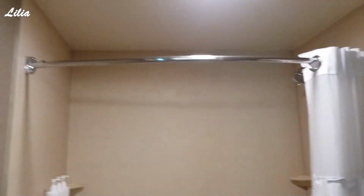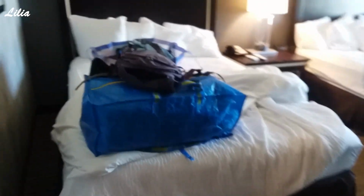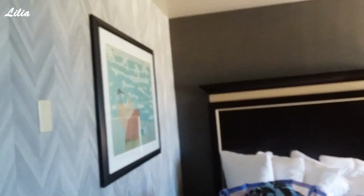We have the shower, very nice looking shower, the bathtub, the commode, and then coming out to the main room, we have a door for the adjoining room. So if you have family or friends that are visiting, you guys can request an adjoining room. Here's another mirror. This is a 2 queen bed room, lots of space.